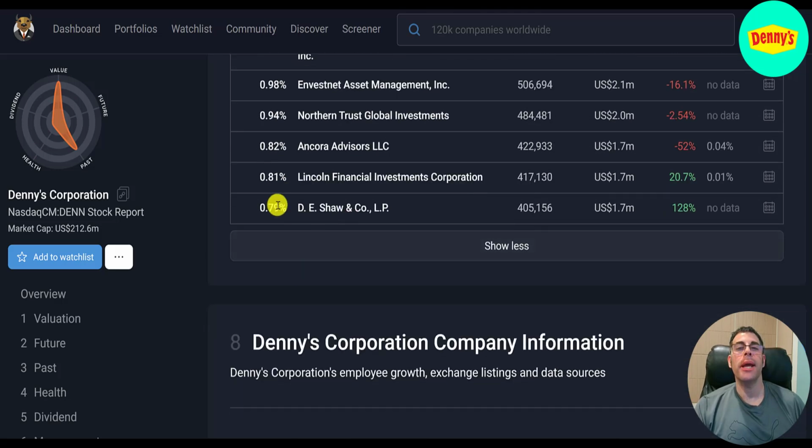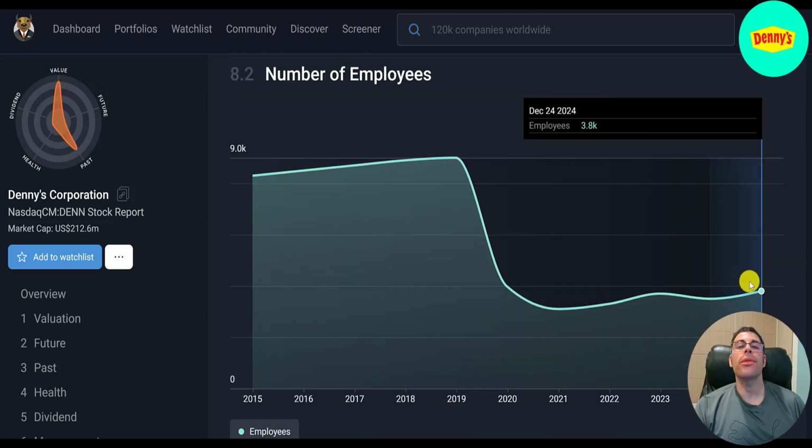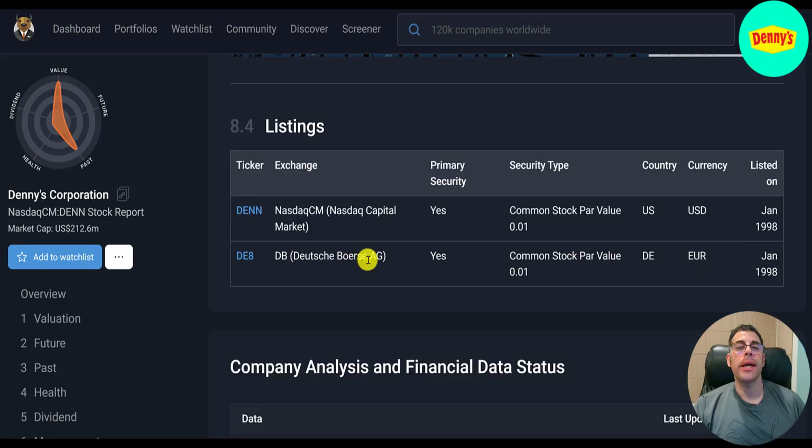DE Shaw is 0.8%. And their employee count has gone down quite a bit. It was 8,300, now it's 3,800. It's the opposite. They switched to 8 and a 3. The ticker trades on the NASDAQ and Deutsche Börse.